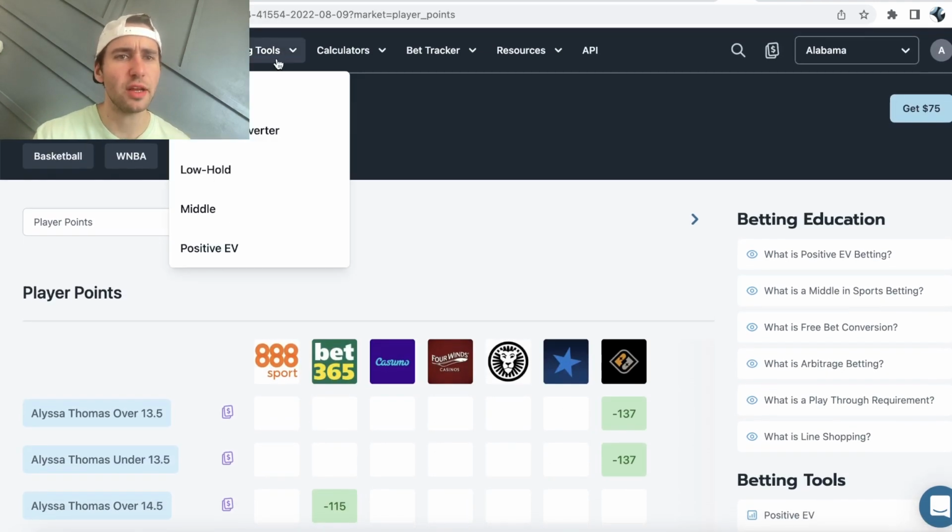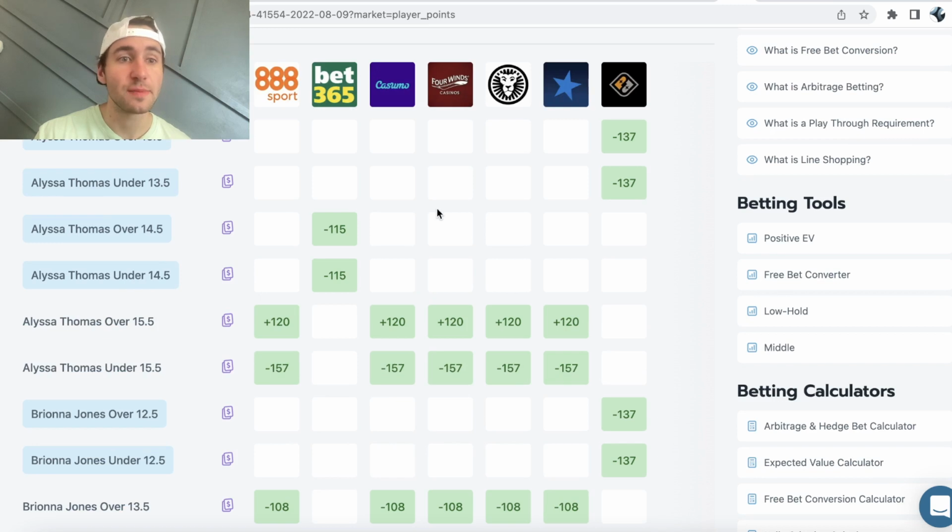So what I like to do, right, when I'm finding all my bets, is kind of compare the lines on PrizePicks to those on the sportsbooks and look for discrepancies. So for example, right here, we can see Alyssa Thomas over 13.5 points is minus 137 on PrizePicks. And the reason I like this, and I'm going with it tonight, is you can see the sportsbooks have her point total set at 14.5 and 15.5. So it's free with OddsJam. You can essentially browse lines and compare the lines on PrizePicks to those on the sportsbooks.